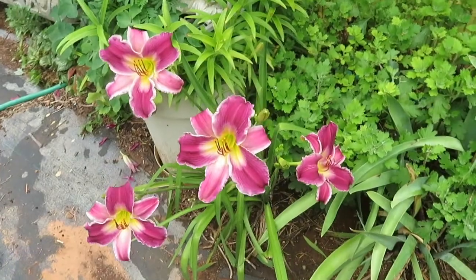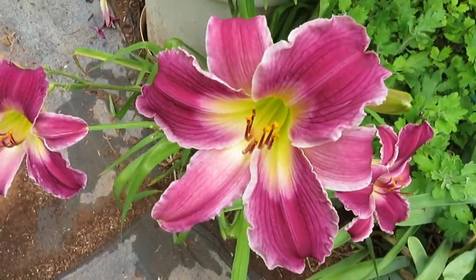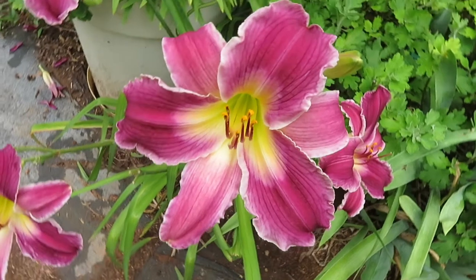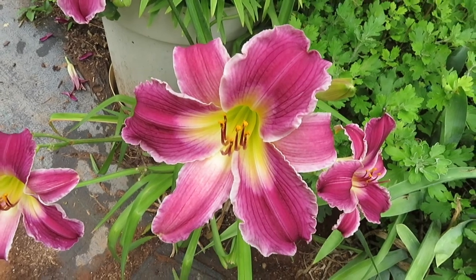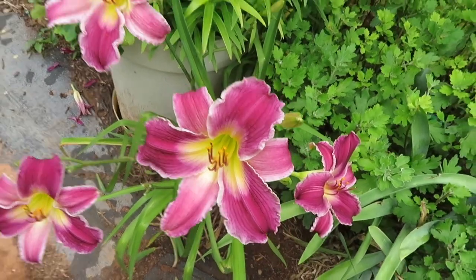I like all the daylilies, but I do have my favorites, and this is definitely one of them. And this one is called Indian Giver, and I don't know where it got its name, but I love the colors. I love the way it's edged in white that just brings out the colors even more. So pretty.